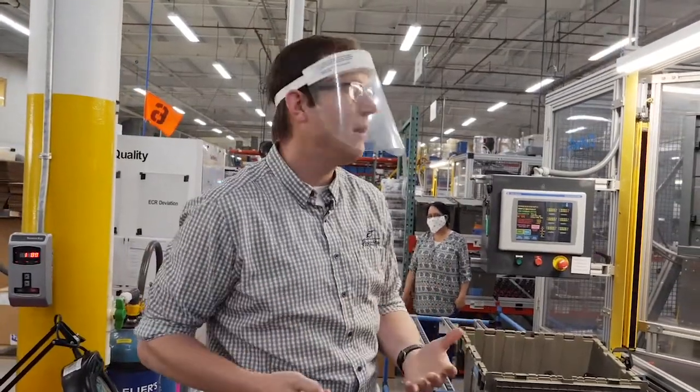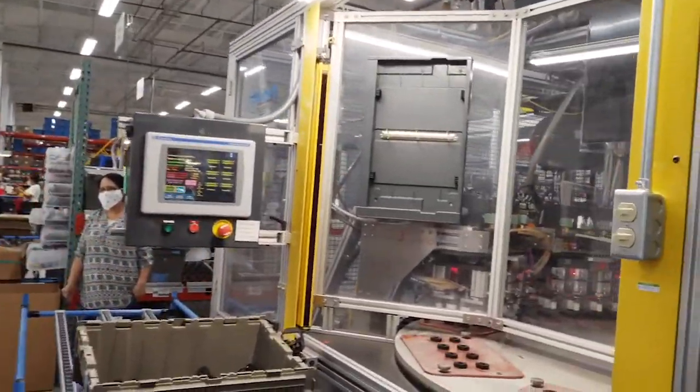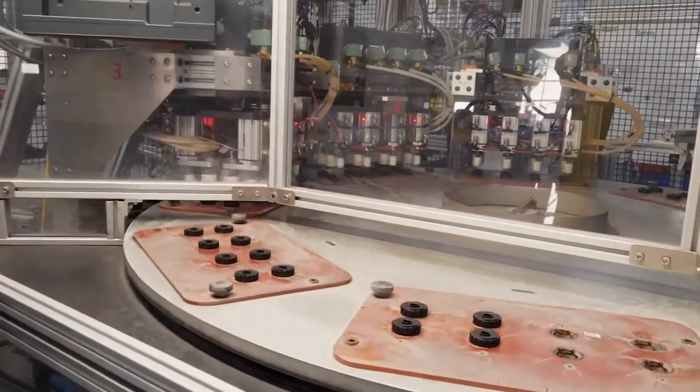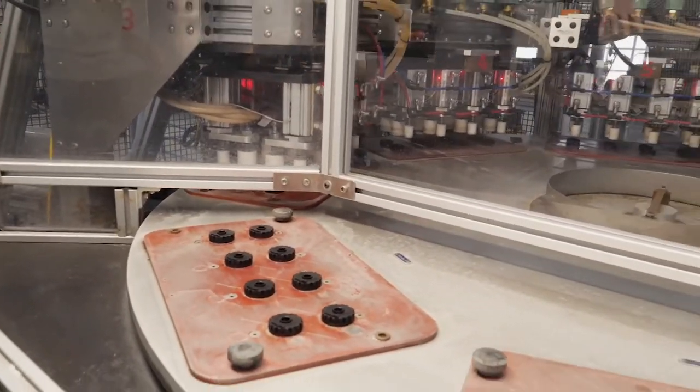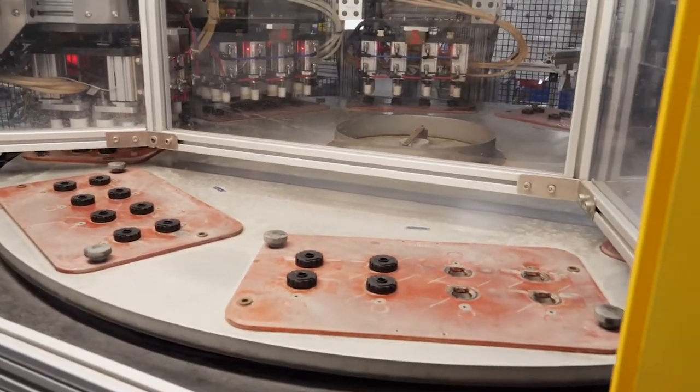So to simulate that, we've designed a test bench where the parts are loaded in. We load in 8 at a time. They come around to the first station. The first station does a high pressure test. So it's going to run water through at a very high pressure.